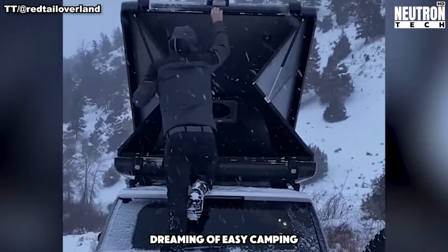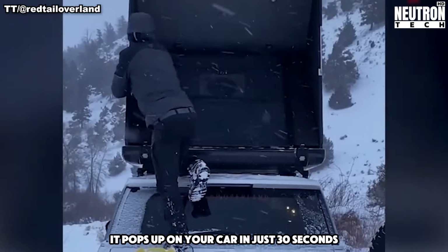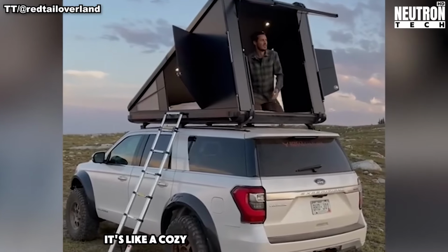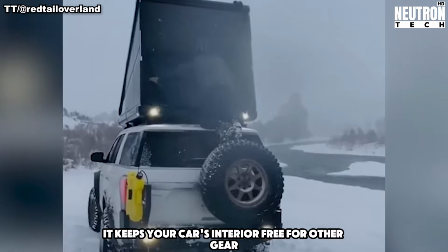Dreaming of easy camping? Check out the Redtail Rooftop Camper. It pops up on your car in just 30 seconds. No fussy tent poles or canvas. Stay comfy year-round with its insulated walls and adjustable fan. It's like a cozy treehouse for your vehicle. It keeps your car's interior free for other gear.